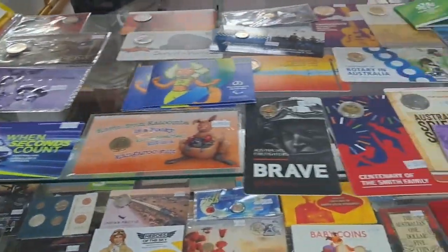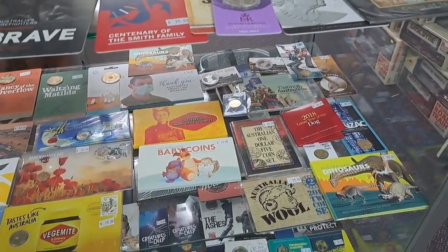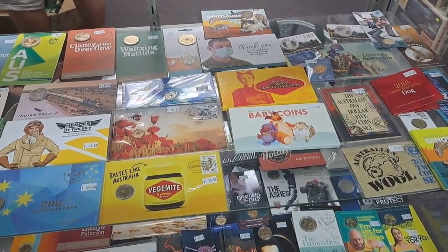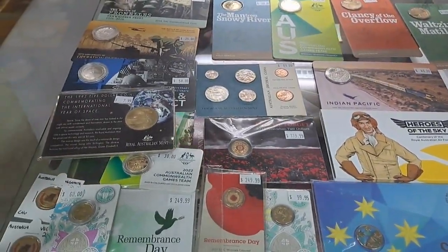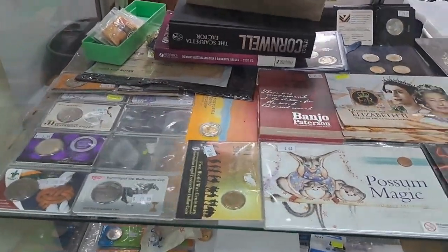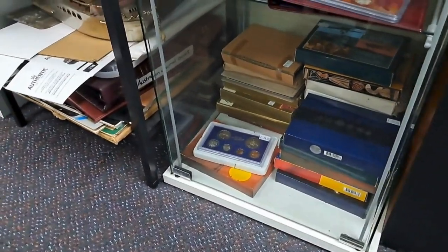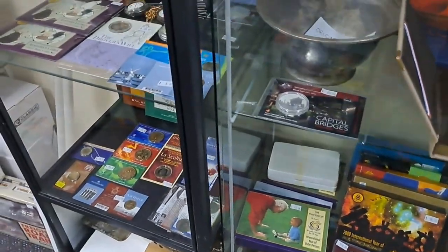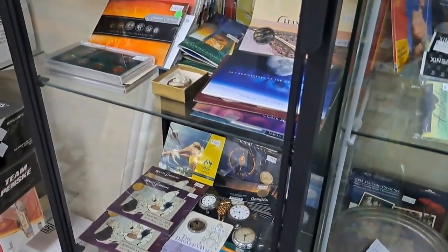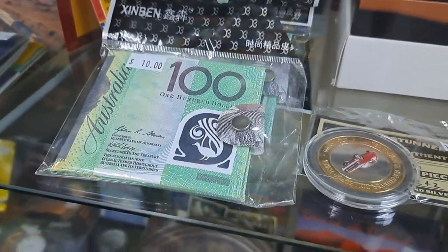Okay, more coins in here. Vegemite. Here's your Vegemite coins. That's so cool. So many coins in here, guys. If you want coins, this is the place to come. And there's so many coins in here, I'm going to miss something. Look, that looks like a $100 bill wallet. That's cool.